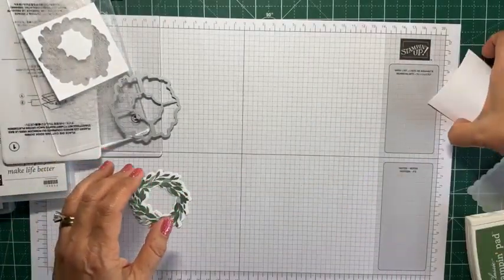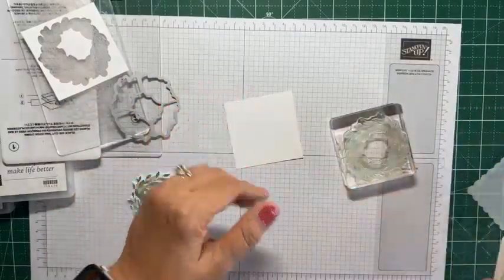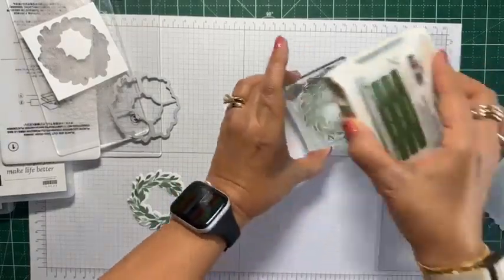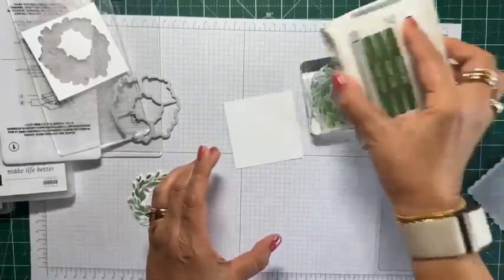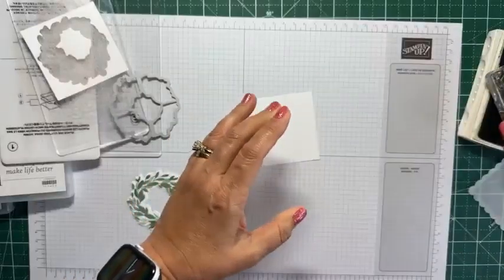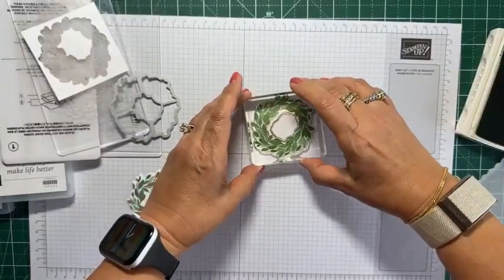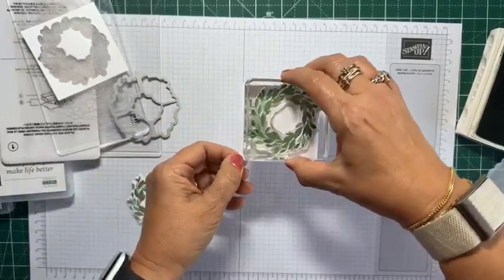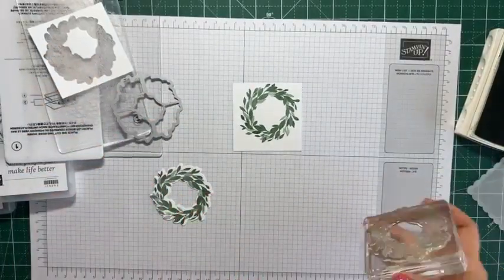What I really wanted to show you is what I like to do to give it a little more realism, or a little more shading to give it more depth. And I'll show you what I like to do. So here it is, again, with garden green. Let me just make sure, one more time. Easy, right? Simple. Let me go ahead and clean it up.